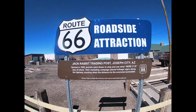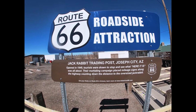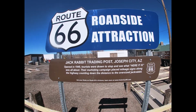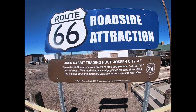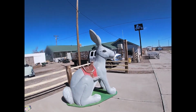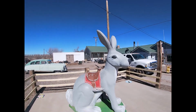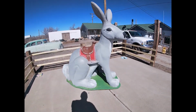Opened in 1949, tourists were drawn to stop and see what "Here It Is" was all about. Their marketing campaign placed mileage signs along the highway, counting down the distance to the oversized Jackrabbit. What they're referring to is this. People can ride on this, and well, kids mostly, but adults have also tried their hand at that too.